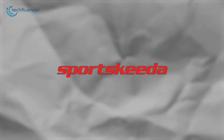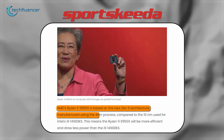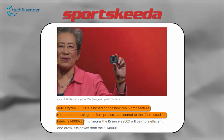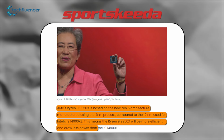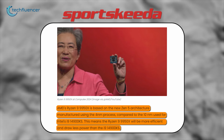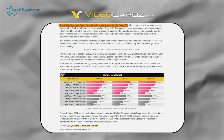As SportsKita featured, AMD's Ryzen 9 9950X is based on the new Zen 5 architecture manufactured using the 4-nanometer process, compared to the 10-nanometer used for Intel's i9-14900KS. This means the Ryzen 9 9950X will be more efficient and draw less power than the i9-14900KS.